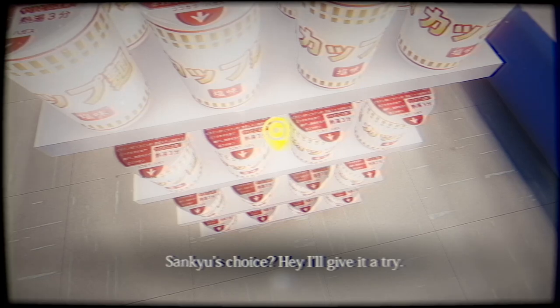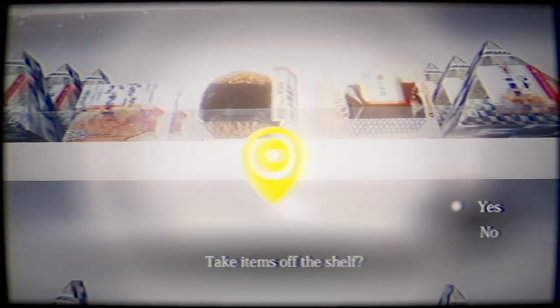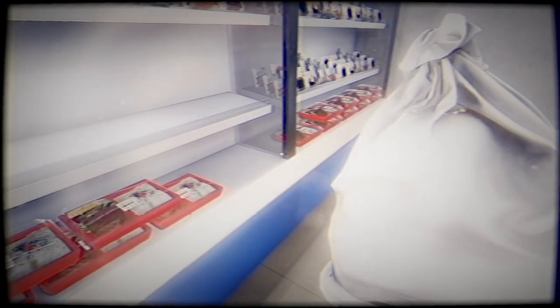So that must be what the icons on the food are all about. Locating the stuff that's expired and getting rid of it. Sankyu's choice. Hey, I'll give it a try. What? Okay, that's just a bit of dialogue. Is this one of the ones which has expired? Looks like some are expired. Yeah, take it, please. Oh, Jesus.